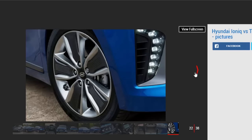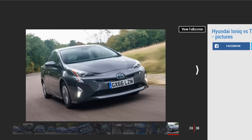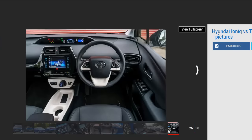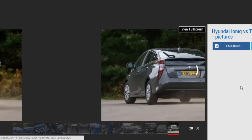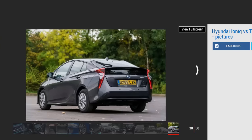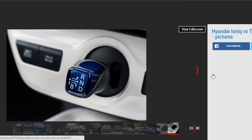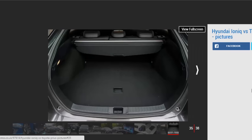Second place, Hyundai Ioniq. This first attempt at a full-on hybrid family hatch from Hyundai is a strong one. The Ioniq offers plenty of practicality at an affordable price, with lots of kit, too. However, the electric motor and petrol engine aren't integrated as well as in the Prius, and the car isn't as comfortable, either. Still, if efficiency on a budget is your main concern, the Ioniq is a great alternative to the Toyota.